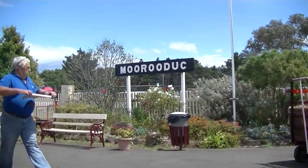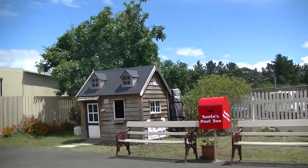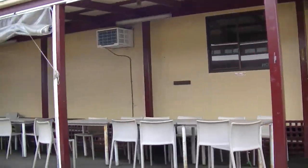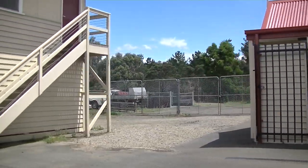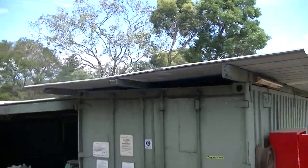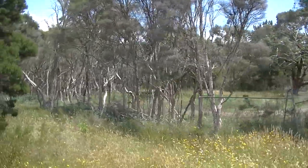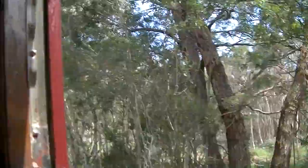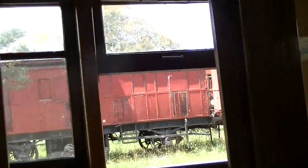We are finally moving. Yay. Leaving Moorooduc Station on a service to Mornington. There we go. Other side. We can see the other side, just some more trains in the yard.